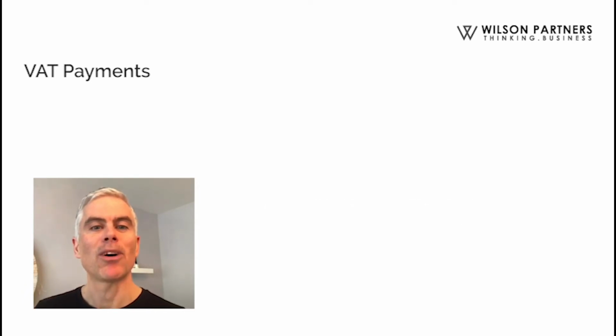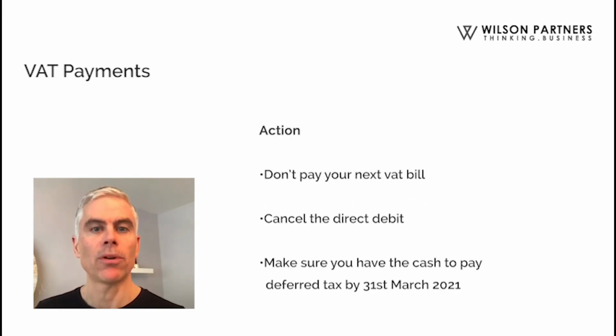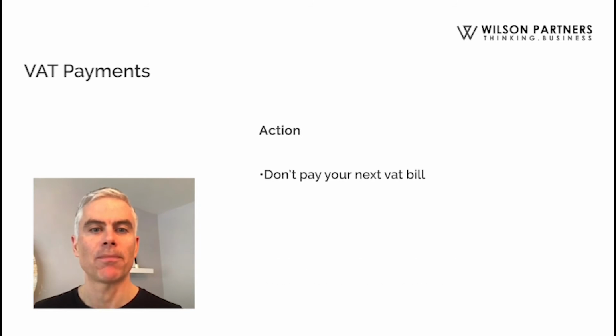The deferral applies automatically, very important, and businesses do not need to apply for it. VAT refunds and reclaims will be paid by the government as normal. So, action required. Do not pay your next VAT payment.